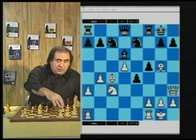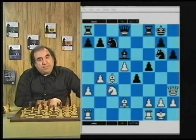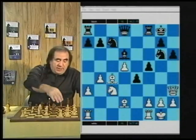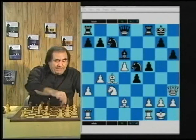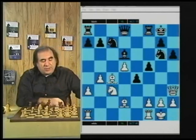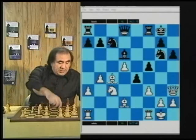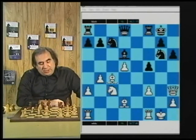h6, bishop to d2, and knight g6. Now you see black is much better, because this knight may go to e5 and has the potential of creating a kingside attack on white's king. Knight g6, white played f3, they want to break black's center. E takes f and g takes f, and this position is already very, very bad for white.